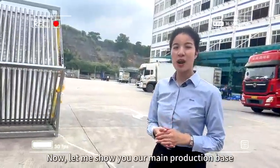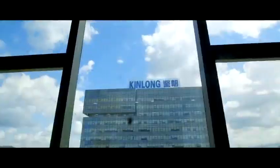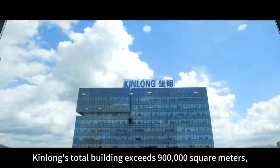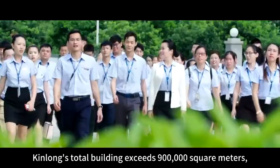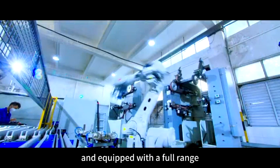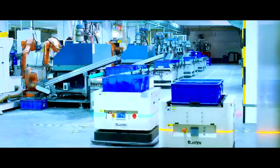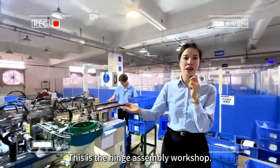Now, let me show you our main production base at headquarters. KINLONG's total building area exceeds 900,000 square meters, employing over 10,000 staff and equipped with a full range of advanced production facilities. This is the hinge assembly workshop.